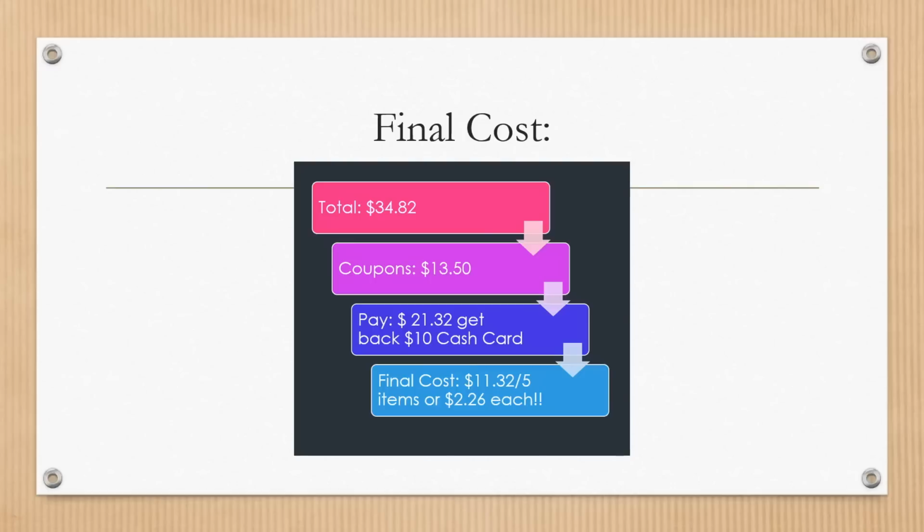Total is $34.82, of course, plus taxes. Coupons total $13.50. You'll be left to pay $21.32 out of pocket. You can use Extra Bucks, you can use Fetch Rewards gift cards, whatever. Then you're going to get back that $10 cash card. So final cost is $11.32 for all 5 items, or just $2.26 each. Definitely a great price point because remember, we're getting 100 ounces of Tide, and both of those Head & Shoulders regular price are about $6.29 or $6.49 per bottle. So definitely a great price point for the cash card deal.